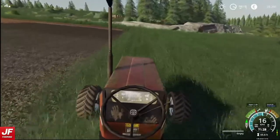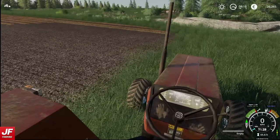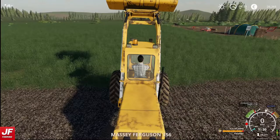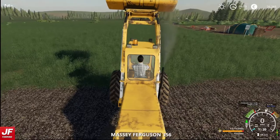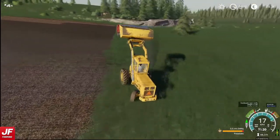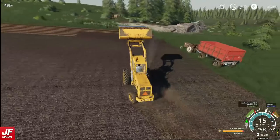However, a four-wheel drive tractor would as well, especially as it only costs 6,800. I mean, that is a bargain as far as I'm concerned. 6,800 is an insane price. So we just need to see exactly how much we can get.